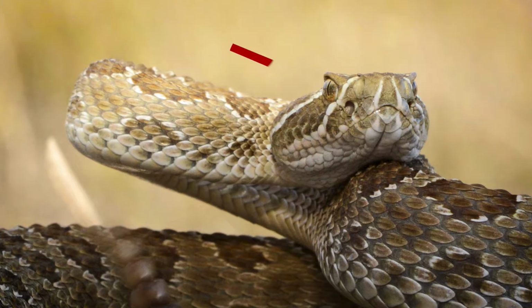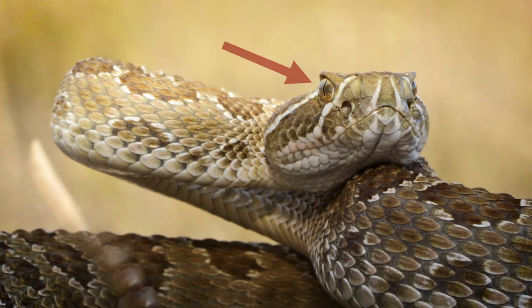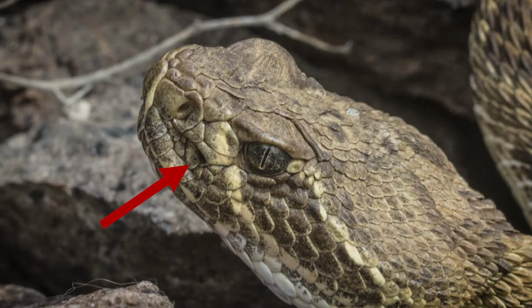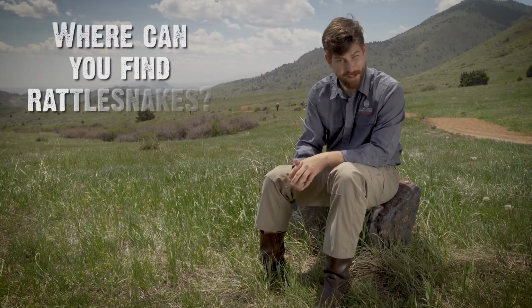There are a few other features that you can use to identify rattlesnakes that you may have heard. Rattlesnakes have vertically elliptical pupils. Some people call that a cat's eye. They also have a pit, thus pit viper, on their face that's placed between and slightly below the eye and the nostril. But these characteristics can't really be used from a safe distance to identify your snake. You're too close to the snake if you're looking at those things, unless you have a spotting scope or a telephoto lens.